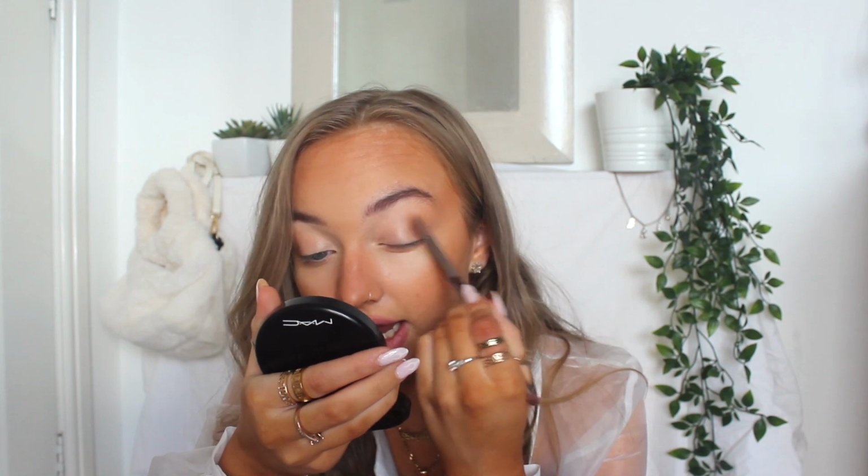So brows are done, really simple, literally nothing. I'm going to actually go in with the bronzer and just add a little bit more definition in my crease. This is not how people should be doing makeup, I just don't care.